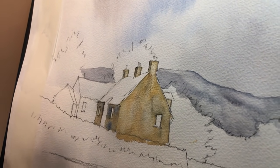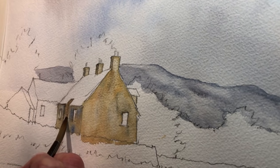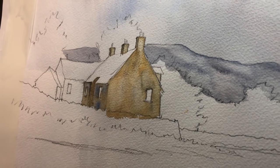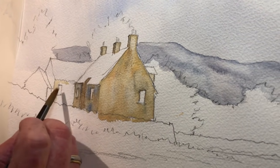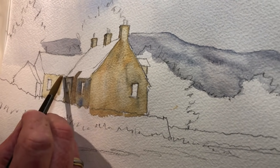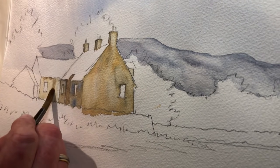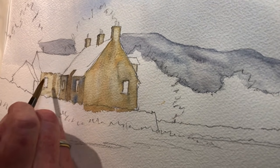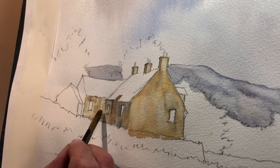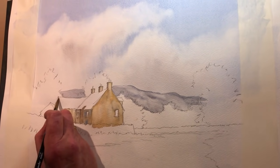And a little bit more raw umber for in that gap at the back. Now, what I've got here, a little bit of sand again, and I'm not pre-wetting the outbuildings. Just going straight in with very wet sand. And a little bit of raw umber into that. Leave that to dry for the time being. Now just raw umber to that side.